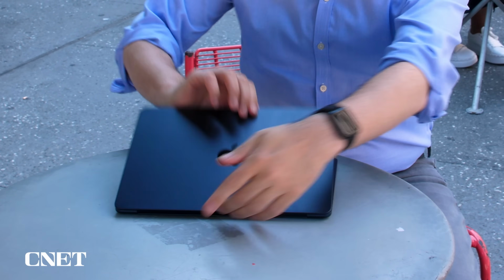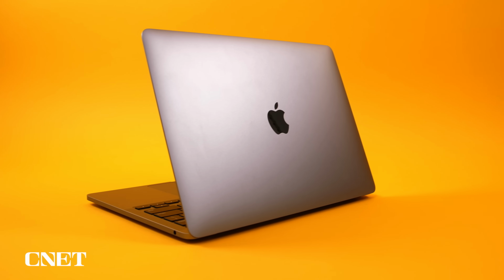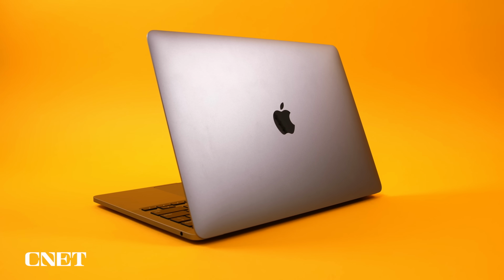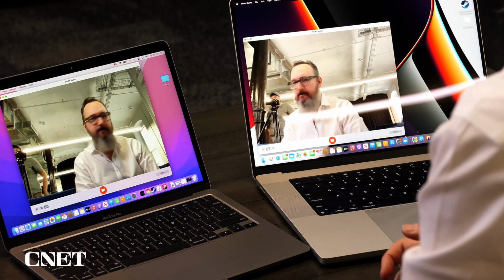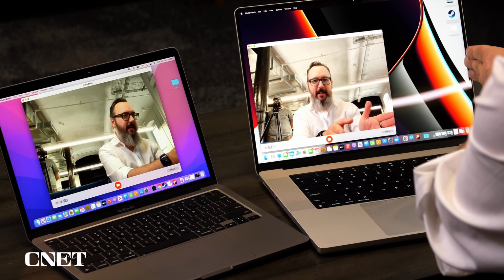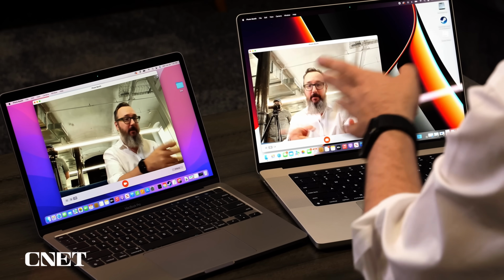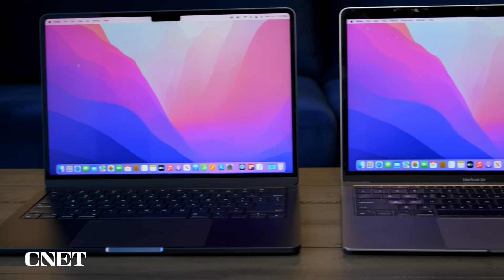Now, there's still one odd man out in the current MacBook lineup. The 13-inch MacBook Pro, which also has the new M2 chip, actually keeps that older tapered design with all the stuff that goes with it, like the older low-res webcam and no MagSafe and stuff like that. You could still get that. That's the other new MacBook for this season. Obviously, the MacBook Air goes a lot further with its changes.